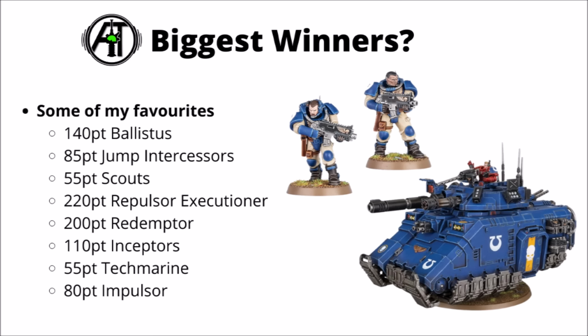On reflection from the ones that I mentioned last week, I'd probably also give a shout out to the Ballistus Dreadnought, which, having looked at the numbers, actually genuinely seems to be one of the best Space Marine ranged anti-tank damage dealers now, and particularly in Ironstorm Spearhead where it can get some lethal hits. Otherwise, the Jump Intercessors, Scouts, Repulsor Executioner, the 200-point Redemptor, the Inceptors, the Tech Marine, and the Impulsor, I feel like all of these are definitely going to be ones to consider in top Space Marine armies.